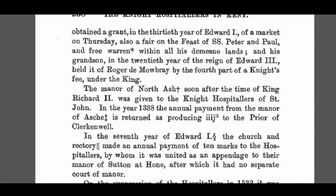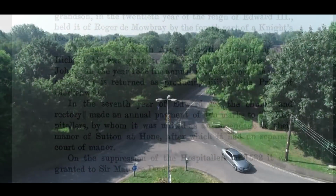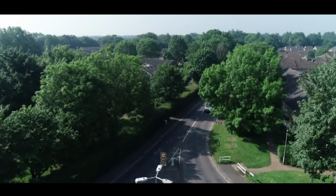But we can't spend too much time on the past, as the new village of New Ash Green has history of its own, a 50-year-old history. A modern history as told by villagers past and present for the benefit of villagers present and the villagers of the future.